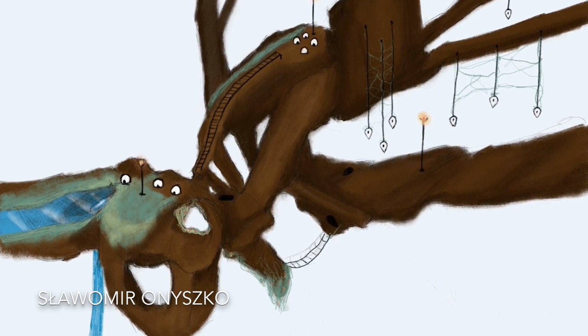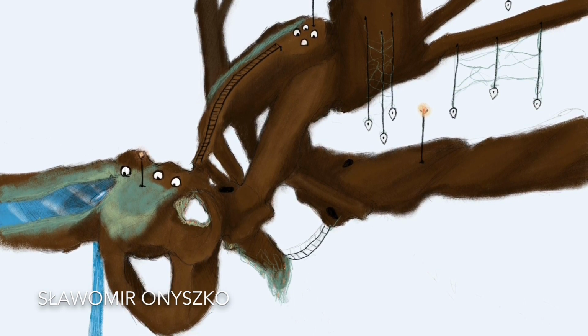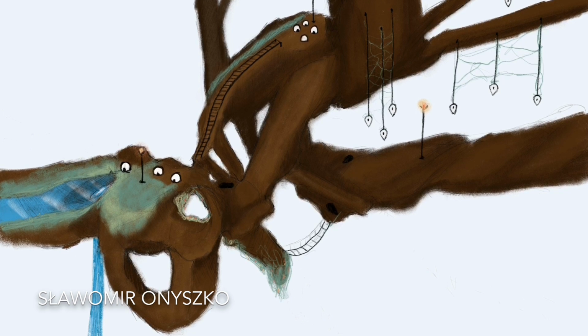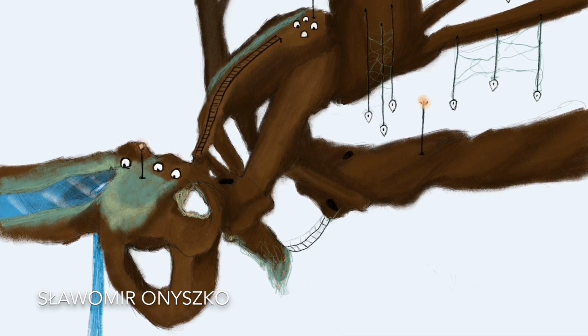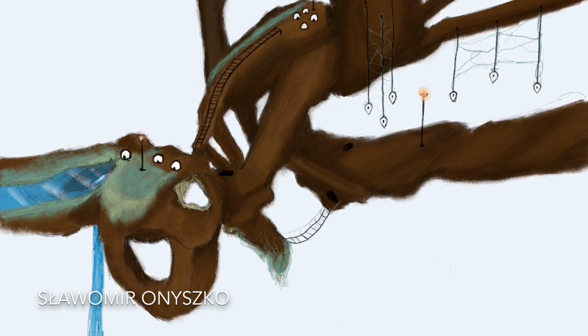It almost looks, when you look close up, like little golf course features actually, with also little bridges going across from one area to another. Really fascinating, really quite amusing to look at length. So thanks very much for this contribution, Slavomir. It's really interesting. Thank you.